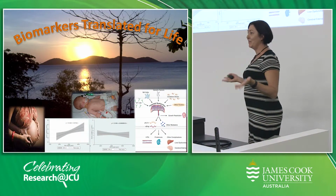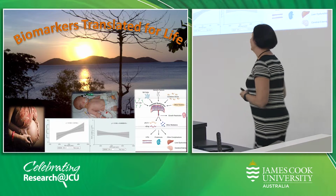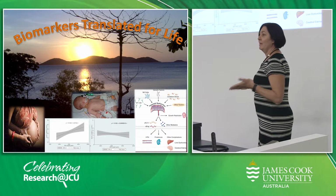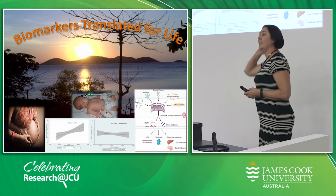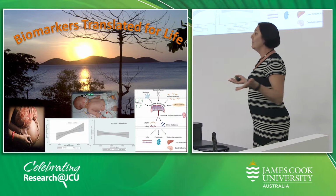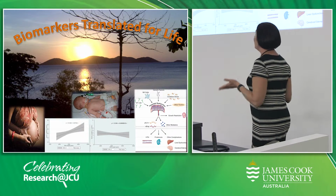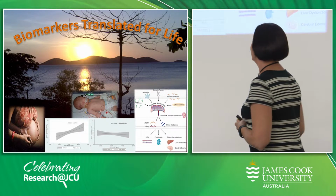Three photos tell my story. One, a beautiful sunrise over Thursday Island. Another, a heavily pregnant woman. And the third, a small child in paediatric ICU at the Townsville Hospital. What do they have in common? Well, they represent situations that are all underserved by my profession, which is a medical laboratory scientist.